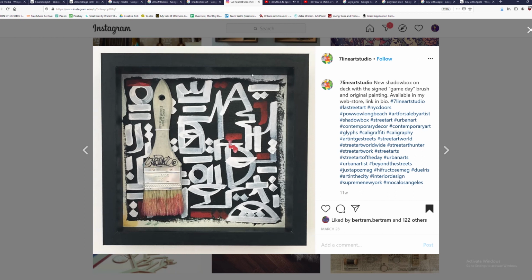I liked this piece here by 7 Line Art Studio because they really just did a great job. They've got this beautiful frame, this beautiful painting, and then a paintbrush, and the paintbrush is kind of an accent to the painting. And then they've signed it, I was gonna say autographed it, then they tagged the brush itself, which looks awesome.